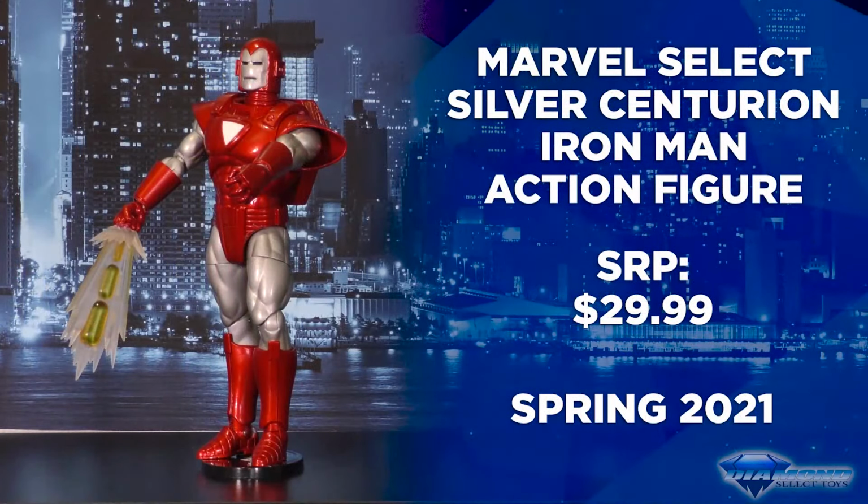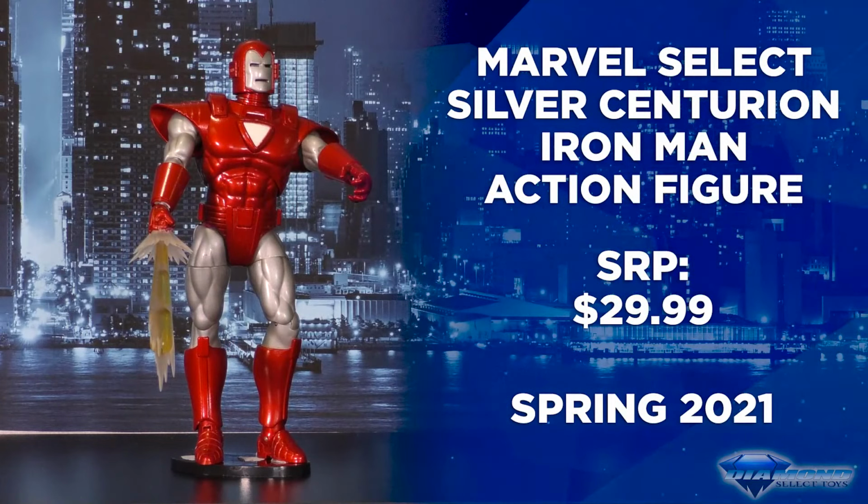This is Silver Centurion Iron Man. I'm not able to show you all the accessories, but he has extra power attachments, a changeable civilian head, as well as different hands.